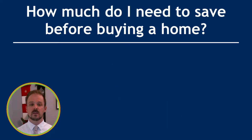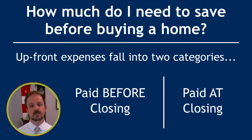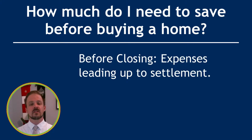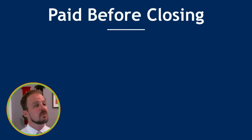The first thing to know is everything will fall into one of two categories, either things you'll need to pay before closing or things you'll need to pay at closing. And everything in these two categories are things you'll need to budget before purchasing a home. The before closing category is everything in the process to get you to closing day. And everything in the at closing category has to deal with either the mortgage or the actual transaction of purchasing the home. Let's dig into that first category, paid before closing.